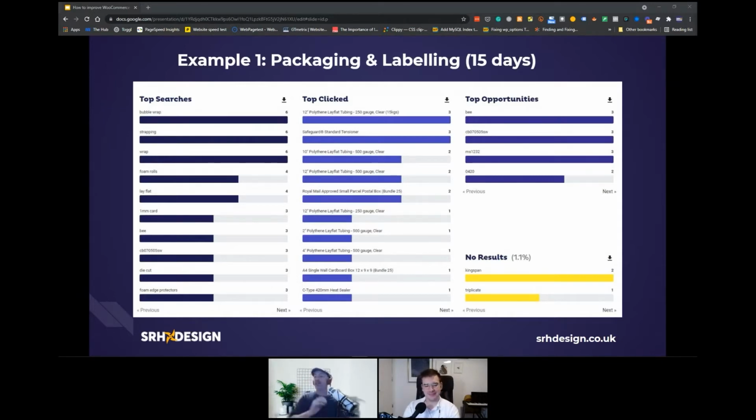No results, this is a big one. So no results are where people have searched for something on your website and they have not been able to find the product that they are looking for. Now, yes, that may be a product that you don't sell and you have no intentions of selling, that's fine. But highly likely, these are going to be opportunities for you to look at products that you could sell and increase your sales.